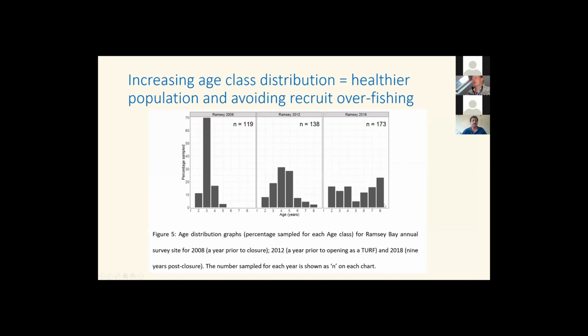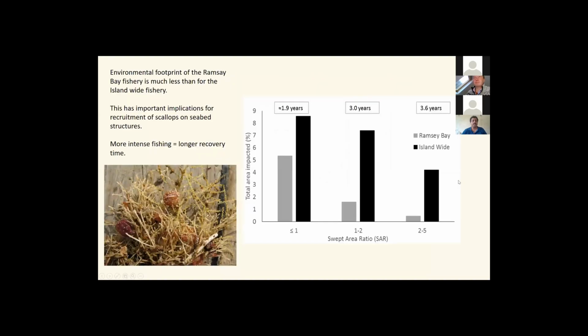Other beneficial aspects that come out of this is a vast improvement in the age distribution of scallops. So these are progressive data from 2008, so prior to the fishery management system coming into play, and then after the fishery management system, so 2012, and then more recently in 2018. And you can see that the proportion of old scallops within our population is greatly increasing. So these are larger scallops with larger reproductive output.